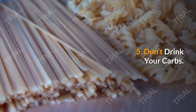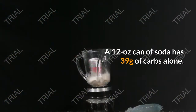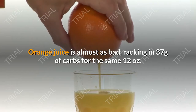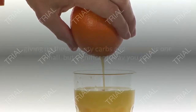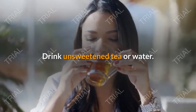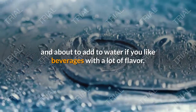5. Don't drink your carbs. Carbs in sugary beverages, like fruit juices and sodas, really add up. A 12-ounce can of soda has 39 grams of carbs alone. Orange juice is almost as bad, racking in 37 grams of carbs for the same 12 ounces. Giving up these empty carbs and calories is one small, but significant, way you can effectively reduce the amount of sugar in your diet. Drink unsweetened tea or water. Carry flavored water enhancers with you as you are out and about to add to water if you like beverages with a lot of flavor.